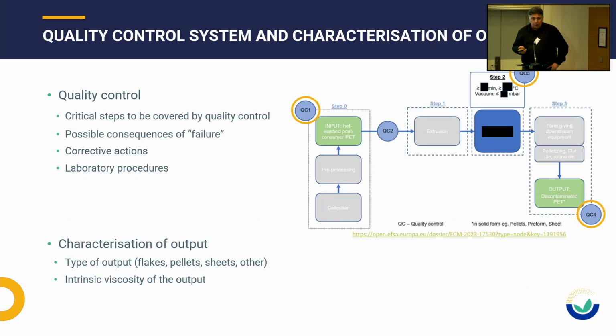I will stop here, and I will ask my colleague Katarina to continue to explain to you more about the challenge test and the decontamination efficiency. Thank you.